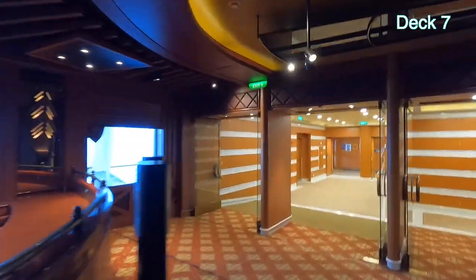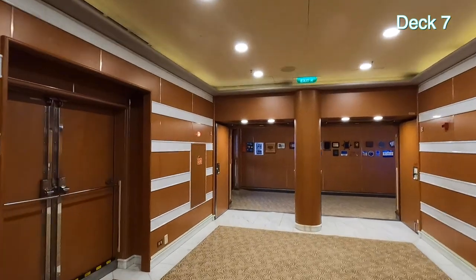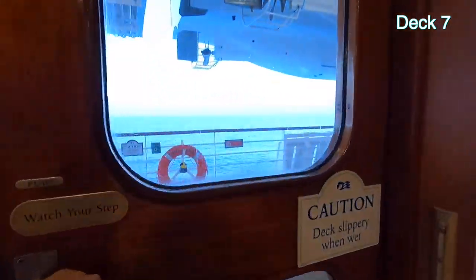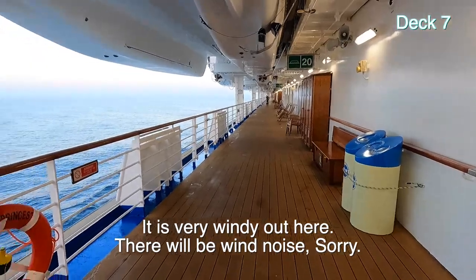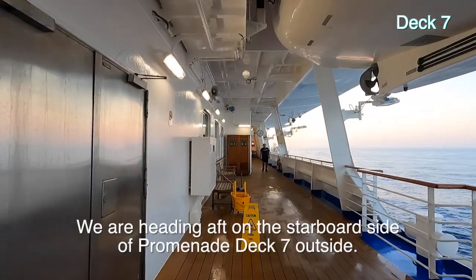Okay, now we've just crossed over to the port side and we're heading forward again. Just want you to know that. And I can access this door, so I will. I came through that door. That's forward. This is aft. Let's walk around to the back of the ship here.